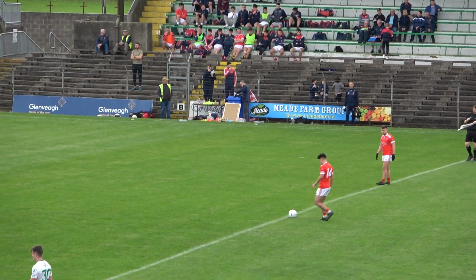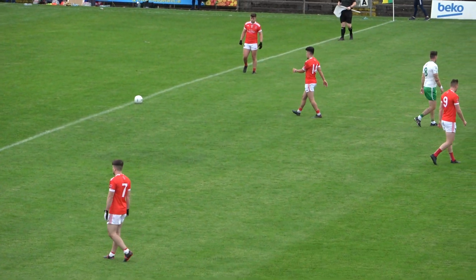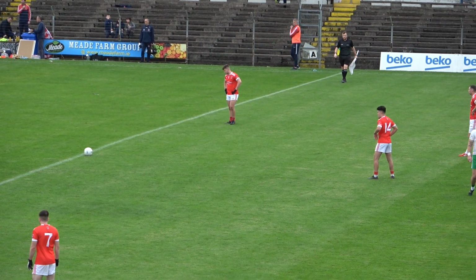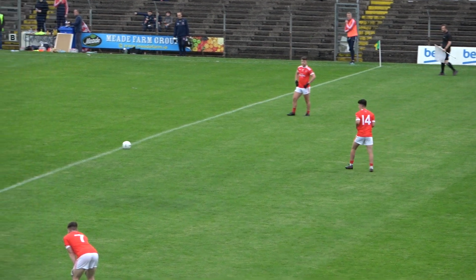Lynchy lines up the 50. The wind is tricky, but it's not helping, it's not against. As we said, it's probably blowing in here towards us on the terrace side more. So he should start it at the right hand side of the post and let it drift in.